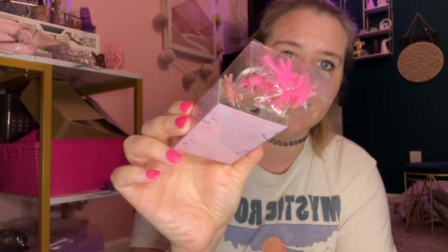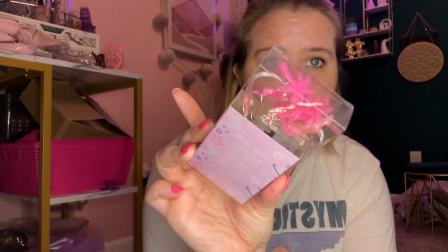I picked this up for my mom to add to her Mother's Day gift, which I need to go ahead and accumulate all that tonight because I have to go see her tomorrow, since tomorrow's Mother's Day. But she loves these little twinkle lights and she loves palm trees, so I got her these pink palm tree twinkle lights.